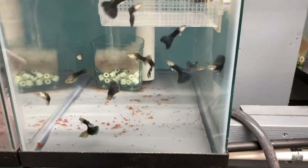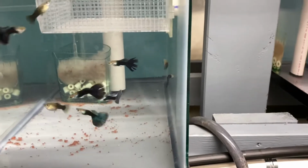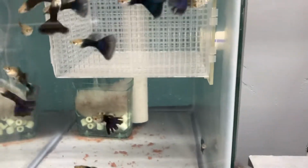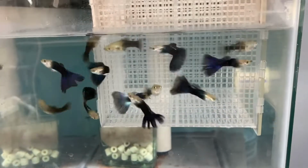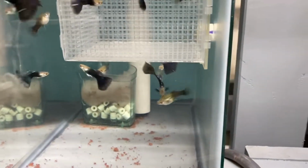So I set up my breeders last week. I don't have too many females left, so there's a couple good males in this tank and a couple good males in another tank. A few virgin females I'm going to put in here. I'm going to cull these down again.